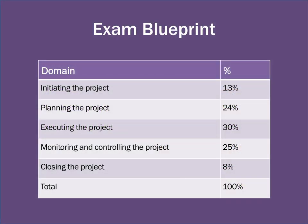The exam is based on what's called an exam blueprint. The exam blueprint defines the percent of questions on the exam by domain. You can see here the percentage of questions from each domain. Initiating has 13%, planning the project 24%, executing 30%, monitoring and controlling 25%, and 8% for closing the project.